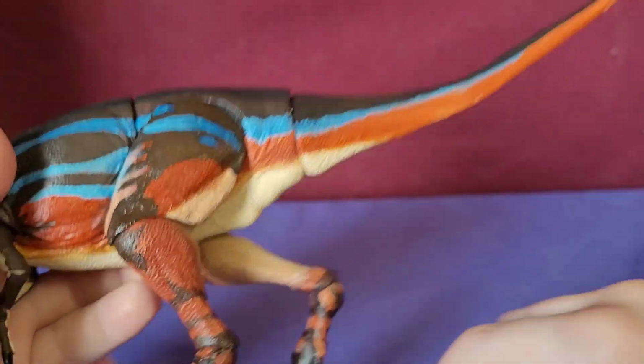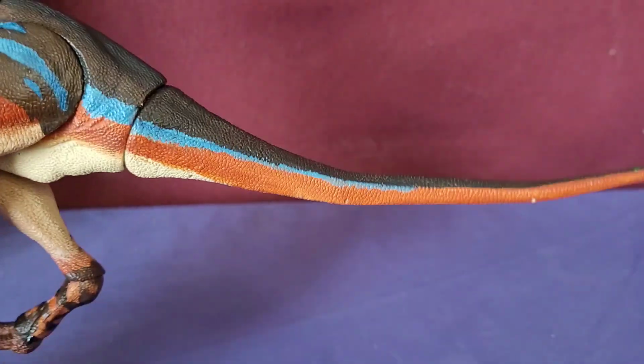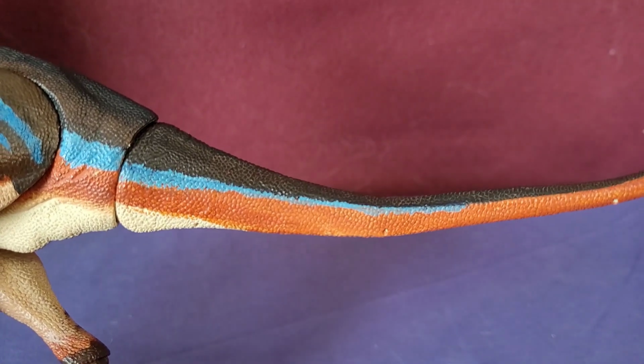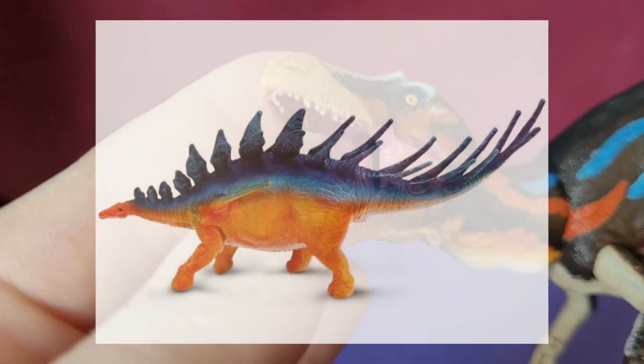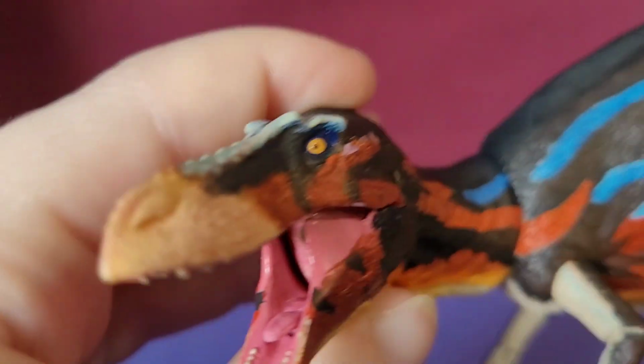Yeah, so that pretty much covers everything. You know, you've got different patterns all throughout the body here. And of course, it kind of just runs out onto the tail here, reminding me a little bit too much of that safari Qianzhousaurus that looks like a Chinosaur. Of course, all the claws and everything are painted. The mouth, although I always forget to do the mouth, but you can see it is painted pink.